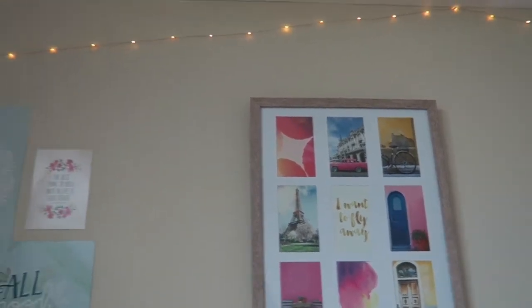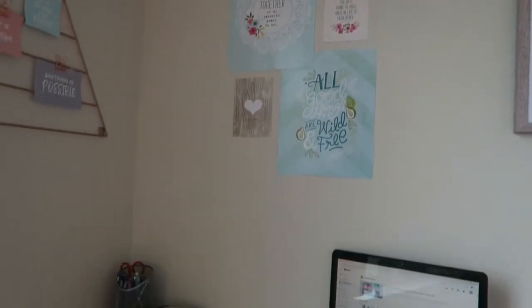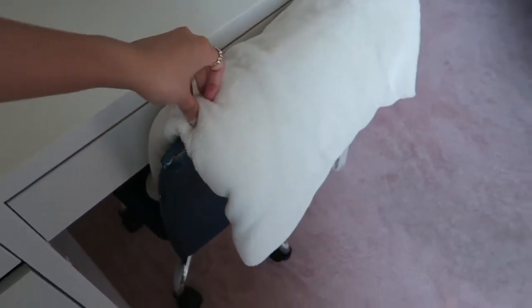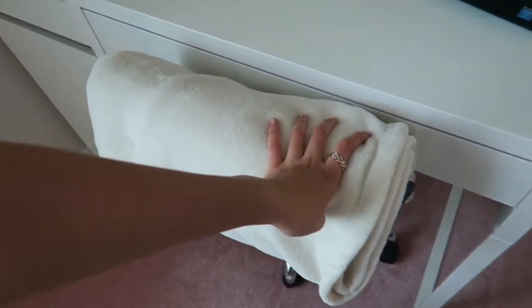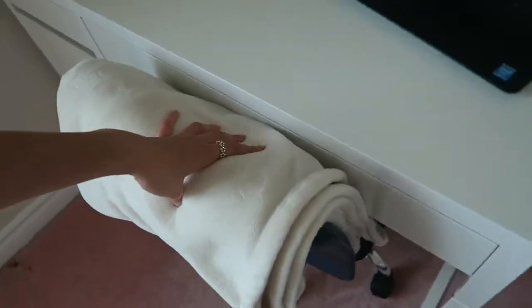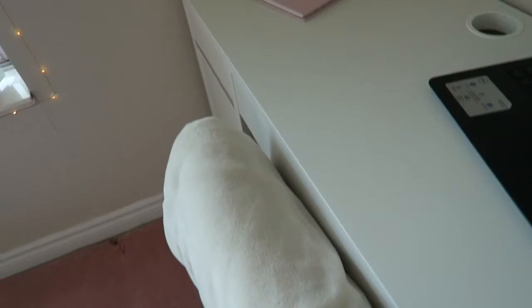And then moving on, here is my desk area. So I just have my laptop here. If you guys are wondering where my desk is from, it's just from IKEA. And my chair I've had for literally forever. I'm pretty sure it's just from Walmart. It's just a blue chair, and I always have a blanket here. I don't know why. I'm just that type of person who always needs a blanket with them. So yeah, I just have that.